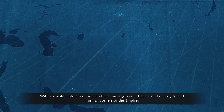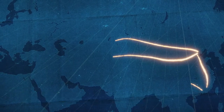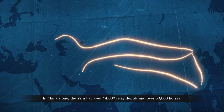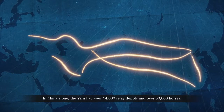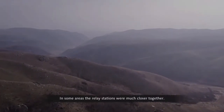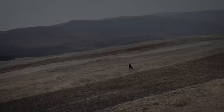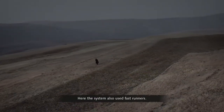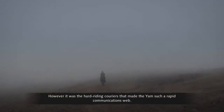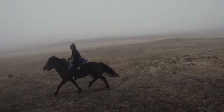With a constant stream of riders, official messages could be carried quickly to and from all corners of the empire. In China alone, the Yam had over 14,000 relay depots and over 50,000 horses. In some areas, the relay stations were much closer together. Here, the system also used fast runners. However, it was the hard-riding couriers that made the Yam such a rapid communications web.